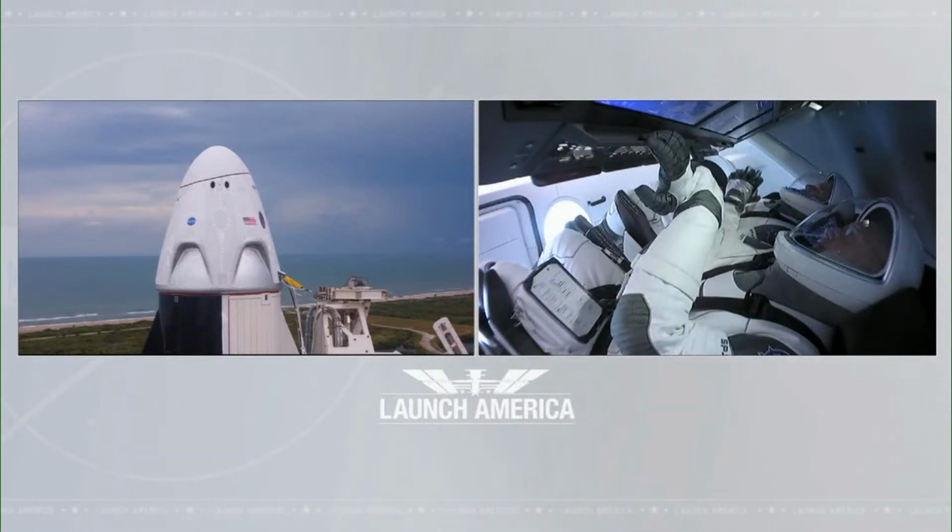And just a reminder, today was just this first attempt. We're going to be right back here, looking like on Saturday, for attempt number 2. Launch America is not going anywhere. We're still on track to get Bob and Doug into space, and get this Crew Dragon up to the International Space Station.